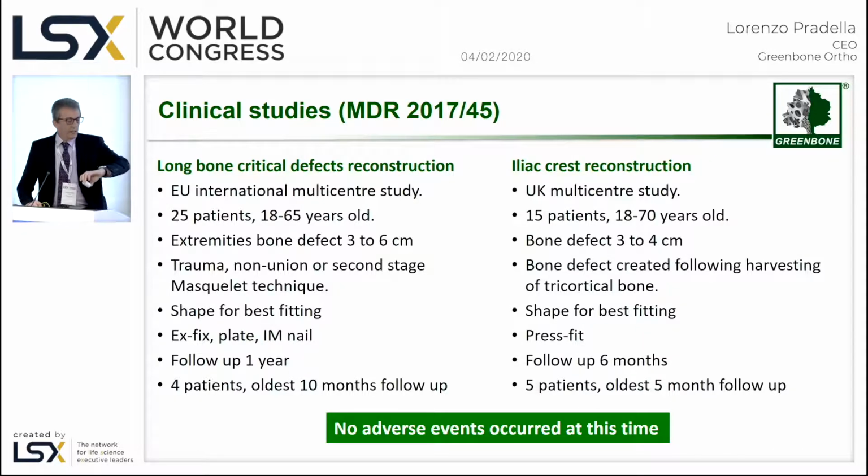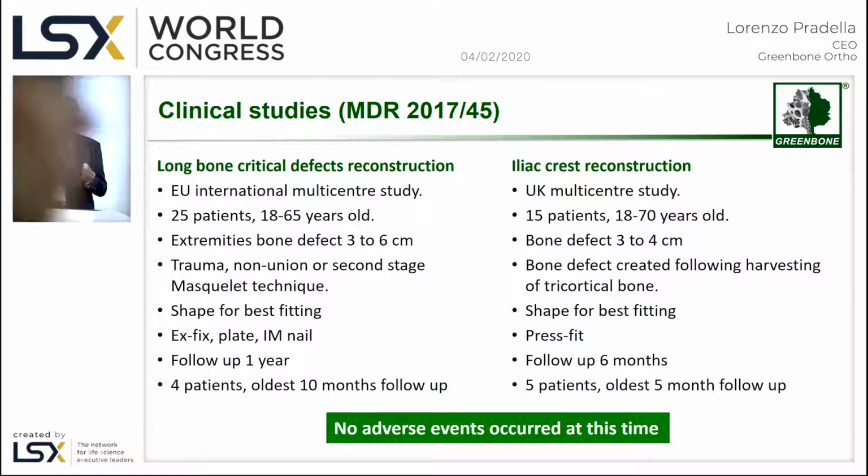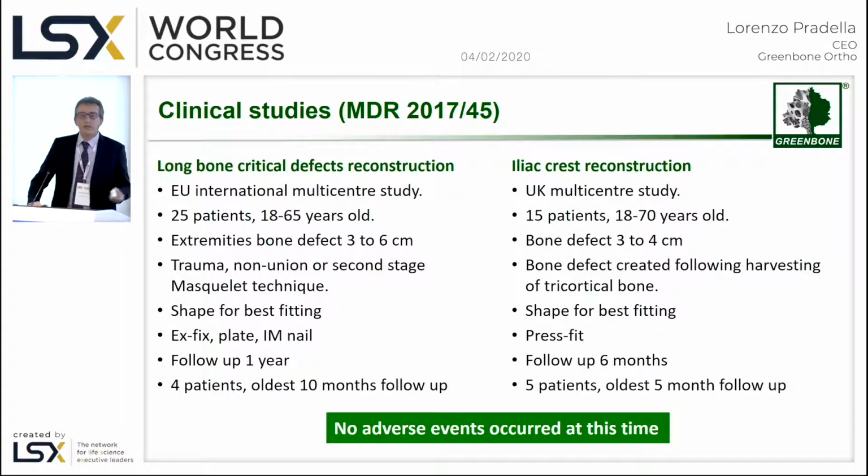Now, a couple of things I would like to underline here. As you can see, the product, and this is also in the granting of the CE mark, is suitable to be shaped by the surgeon in order to have the best fit directly in the surgery theater, because despite being a chemically ceramic material it is not brittle like the usual ceramics, so it can be cut and shaped to achieve the best fit. And it's suitable to be used with any fixation system, so X-Fix, plate, and intramedullary nail.